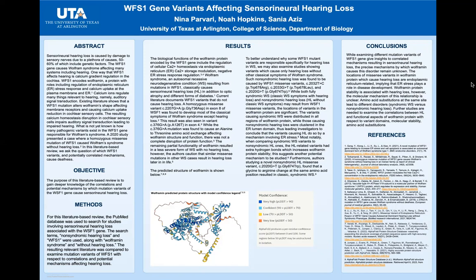One way that it affects hearing is by affecting the calcium gradient regulation in the cochlea. WFS1 encodes wolframin, which is a protein that regulates the endoplasmic reticulum stress response and calcium uptake at the membranes. Calcium ions are really important for auditory signal transduction. Existing literature shows that mutations at this gene can alter wolframin's shape, which can affect the membrane receptors and cause calcium uptake reduction in cochlear cells. The resulting disruption can impair signal transduction, which leads to hearing loss.